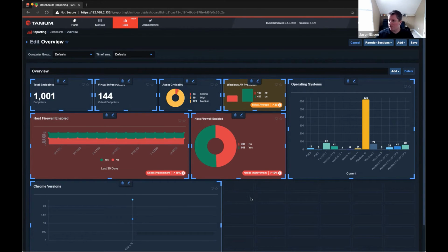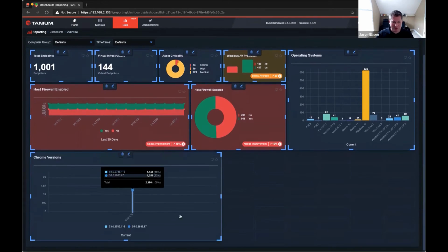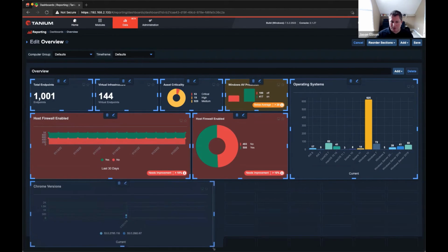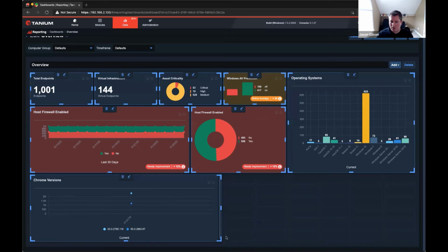So we have a grid system here. And I know people are going to be very excited about that. I'm able to just drag this around and get it to whatever size I want, and the visualization will change. If I go to a set minimum size, it changes into what we call a micro chart. And as I expand it out, it's able to add more detail back to that chart.